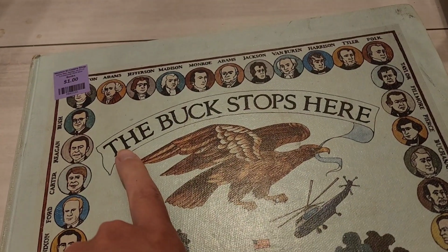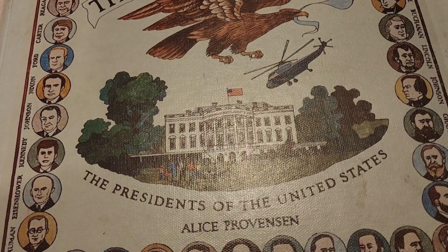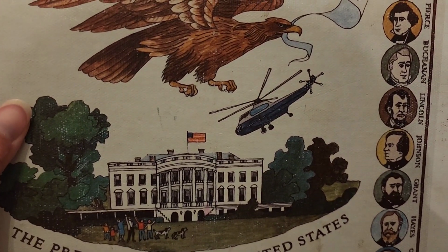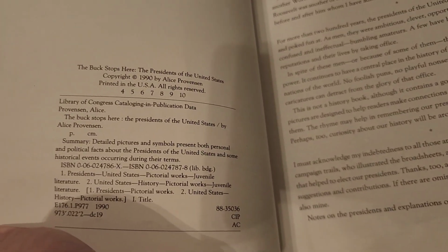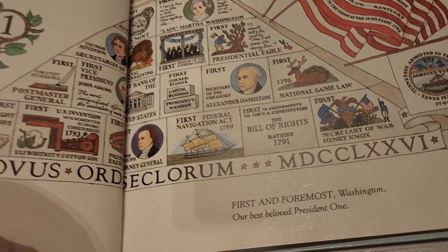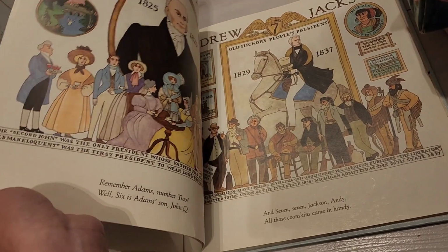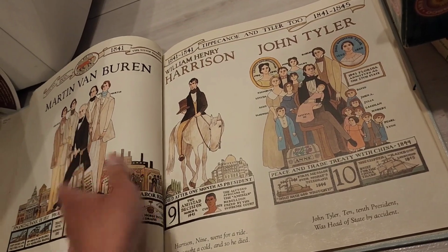So we got this book. It's $1. The buck stops here. Presidents of the United States. Doesn't that helicopter look like it's going down? It's probably not great. Or is he flying? I don't know. It did come from a library. 1990. George Washington. It's not like a whole bunch of words on it, just pictures, but it is cool to me. I like older books like this. Y'all are probably bored out of your mind. I'll close it up.